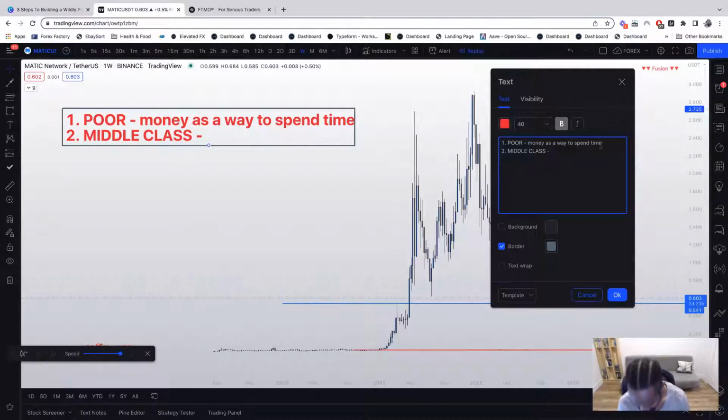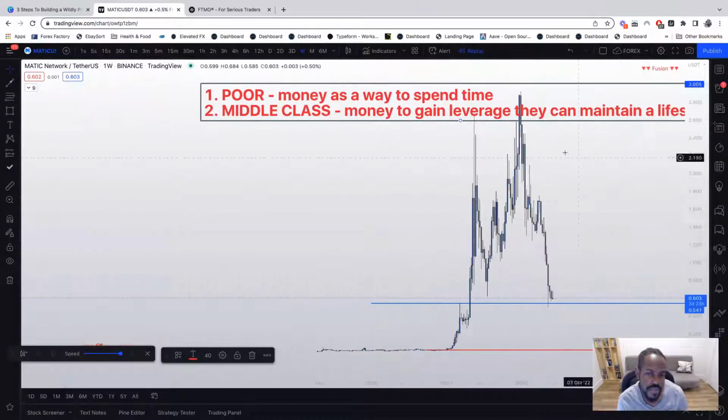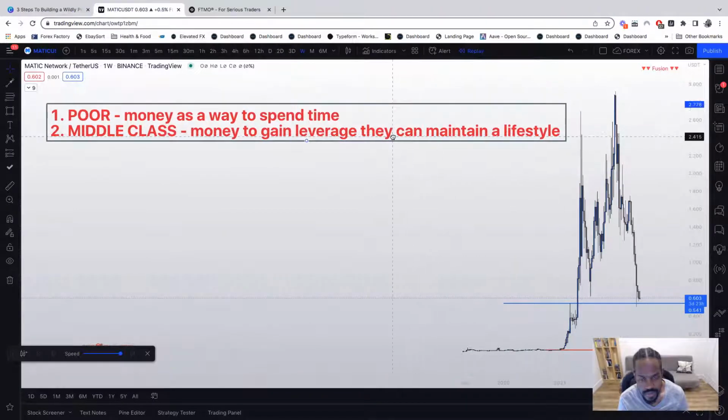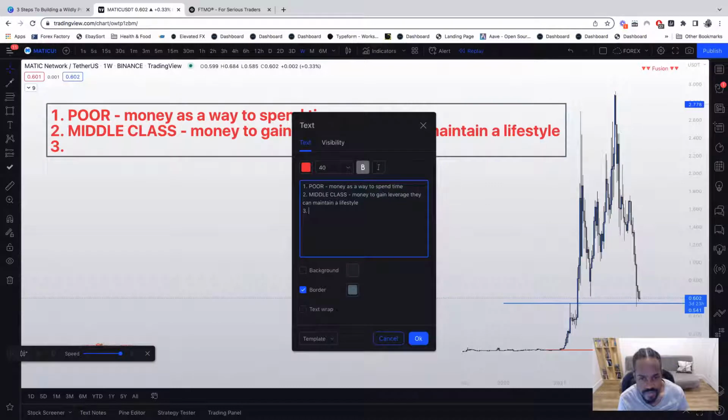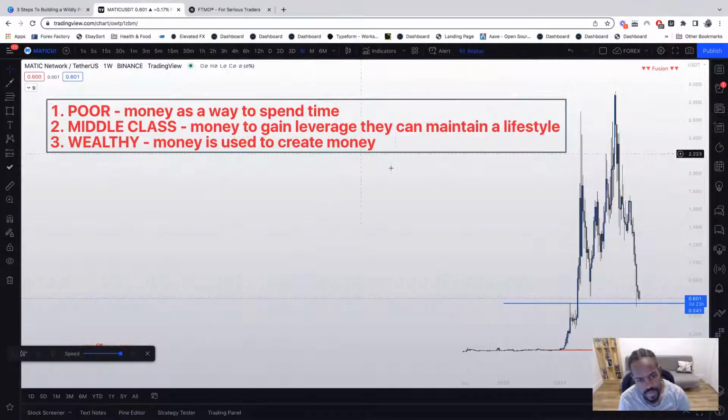Middle class will use money to gain leverage so that they can maintain a lifestyle. All right. So what you do is you go to work, you get that good credit score, you take that credit and you go buy some stuff that you really shouldn't and use the money from work to pay off the credit to maintain the lifestyle. And if you're somebody who's still on this call, you trying to be wealthy. There's no rich. That's a word. Wealthy is a mindset, just like poor and middle class. Money is used to create money. Period. How do I take $1 and make that dollar make me another $1?